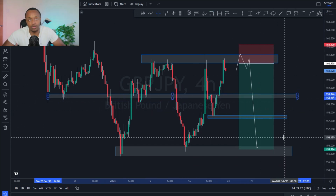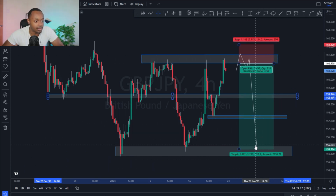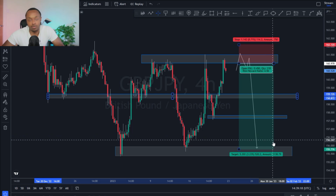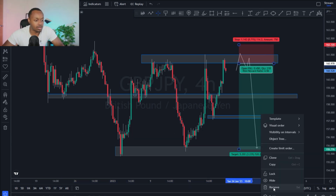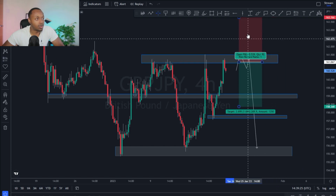So don't necessarily have to look for the huge swing to the downside. That's like 500 pips from there to there. So you can look to take a profit beforehand and exit the trade. Don't necessarily have to hold it the full way. But yeah, that definitely will be the plan there for pound yen.